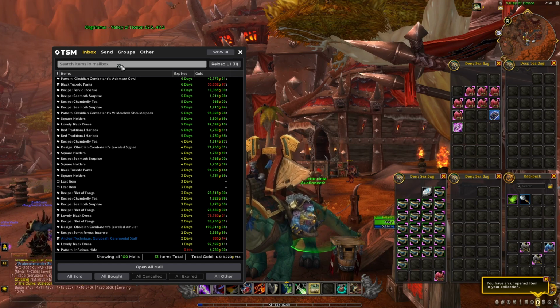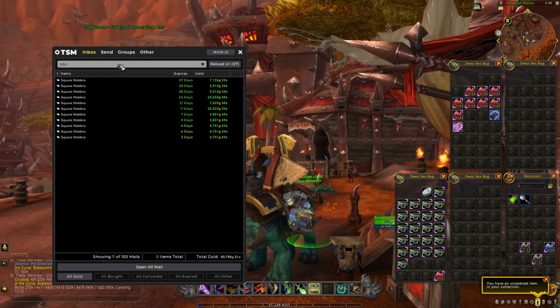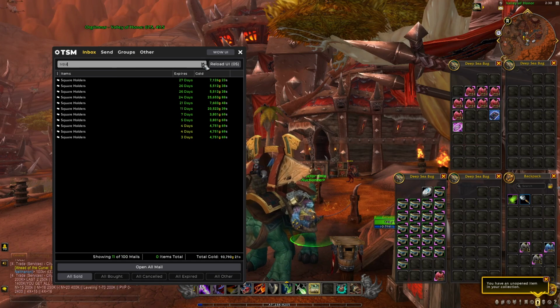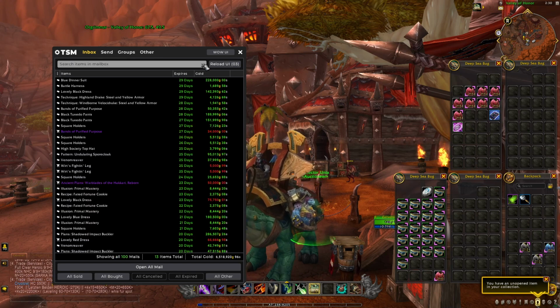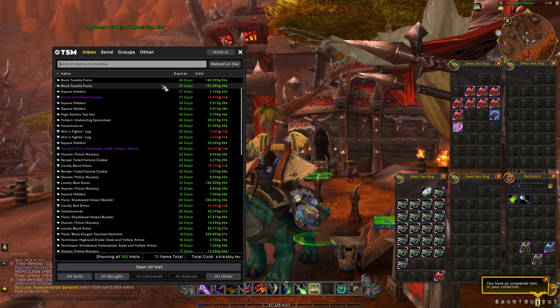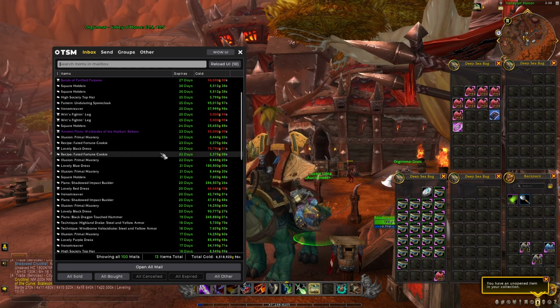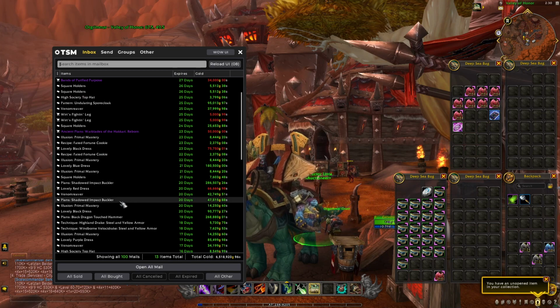Then after that, I have a few of these square holders. These are also cosmetic items that you can craft pretty easily. And as you can see, I've been able to sell some for quite a lot of gold. Then next to that, I have a few more interesting items. So here are some of the new patterns and plans from the new raid, as you can see here and here.